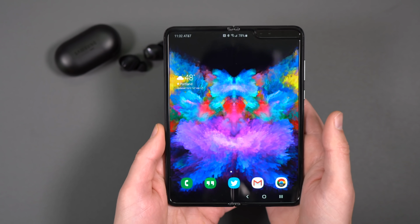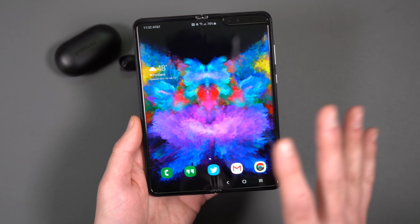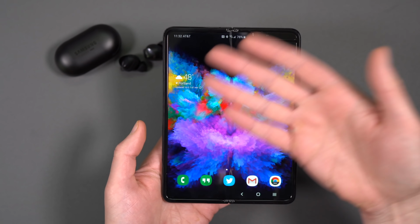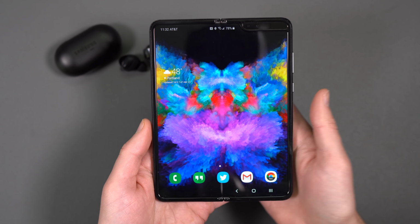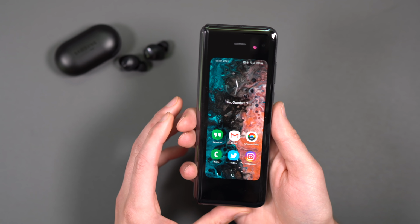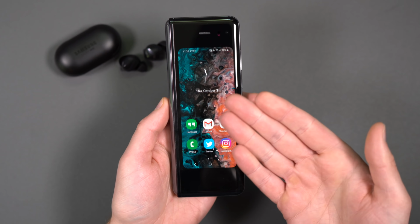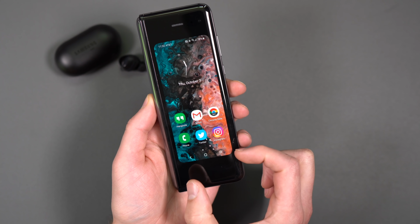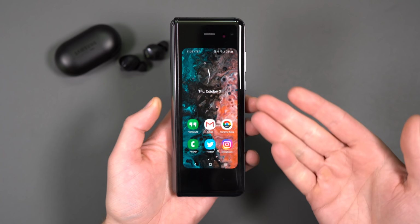But as far as features go, what's really cool about this phone is you have kind of two experiences. You have this big open, folded, unfolded experience. And then on the front, you do have this little cover display, which I know seems kind of pointless and weird being so small. I think it's 4.7 inches, but it's not very wide. It's only HD. And it is kind of small.